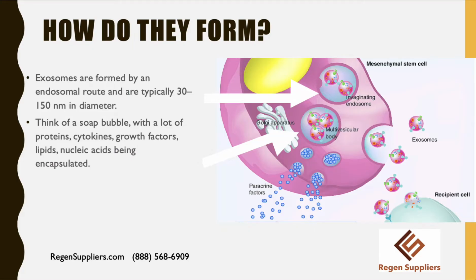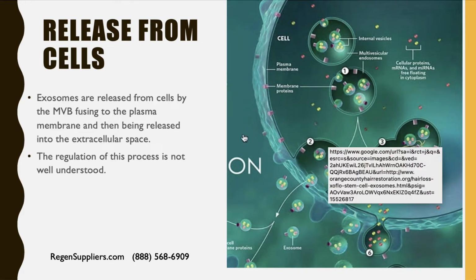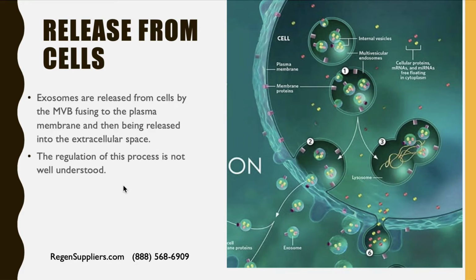If you look at this diagram, you can see that exosomes are formed by what's called an endosomal route inside the cell, and are typically, as I mentioned, 30 to 150 nanometers in diameter. So if you look at this MVB, multivesicular body, think of it as a soap bubble, all right? And inside it are these exosomes that are clumped together, and they don't do anything functionally while they're inside the cell being formed. Okay. Now, here you can see one of these multivesicular bodies having attached to the outer part of the cell, the plasma membrane, and then it releases those exosomes outside the cell into the extracellular space. That's why they're called extracellular vesicles, okay?